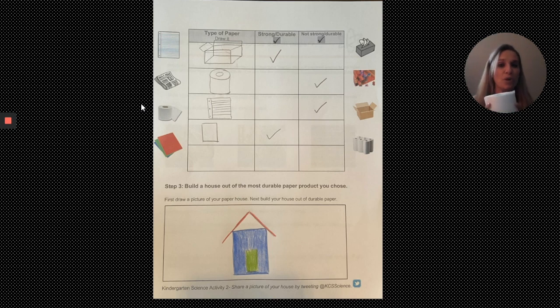The toilet paper we determined is not very strong or durable. So a check mark went right there next to the box that said not strong or durable. The third one was our notebook paper. So I drew a picture of my notebook paper, and then we decided that it was not strong or durable. So I put a check under the column that said not strong or durable.